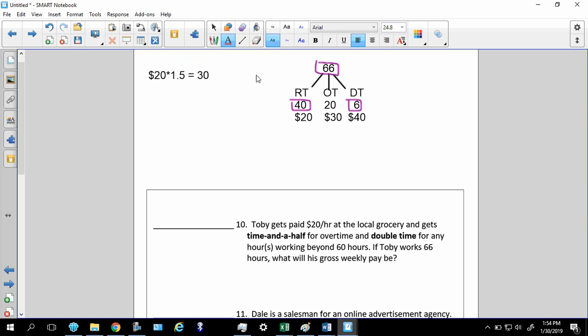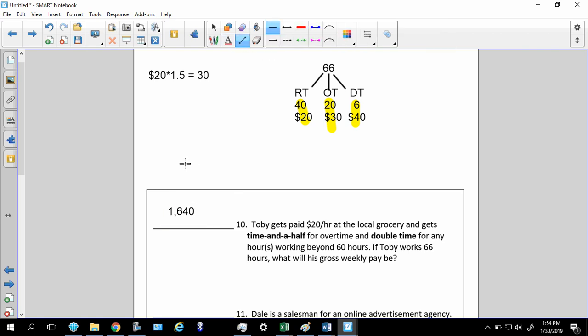Let me clean this up a little bit. I'm then going to multiply and add it all up. So when I do that, I get an answer of 1,640. Now if that's confusing, here's another way.